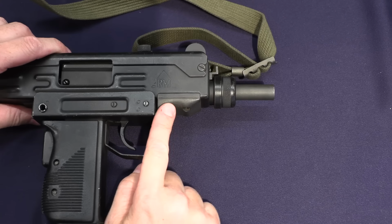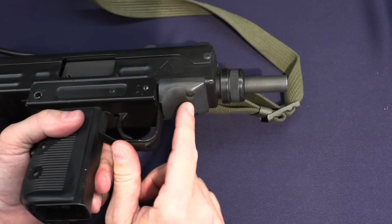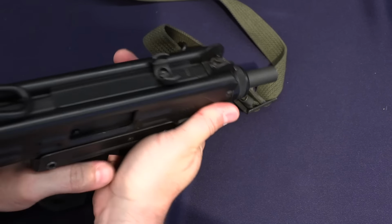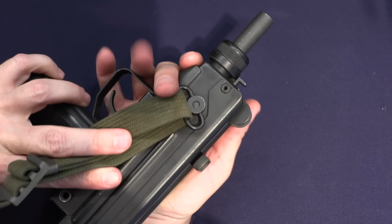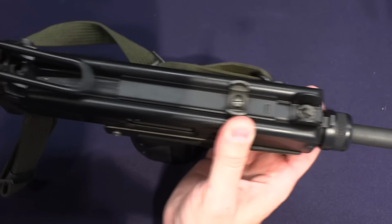Where the Mini-Uzi has sort of a short version of the regular Uzi handguard, the Mini-Ero has just a simple sort of hand stop. Not sure exactly how one is supposed to hold this ideally, but you've clearly got a finger rest or two in there. I can take this apart for you.